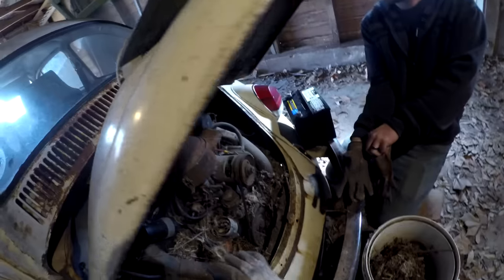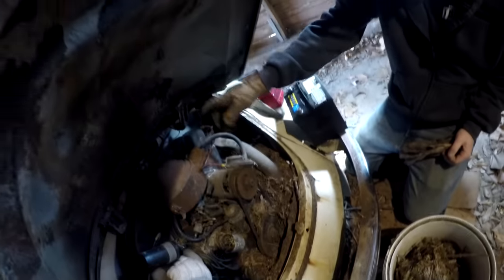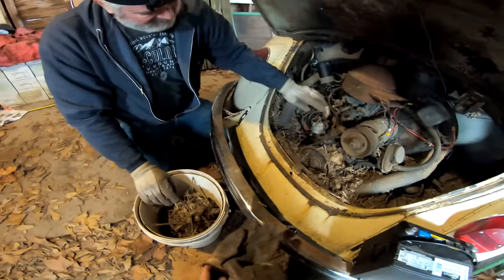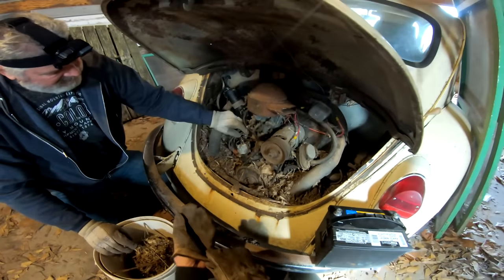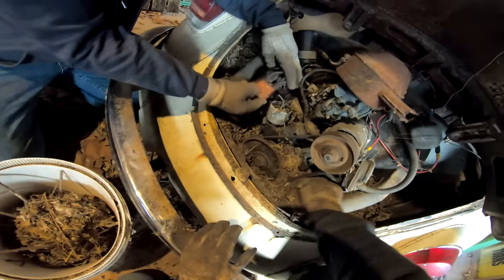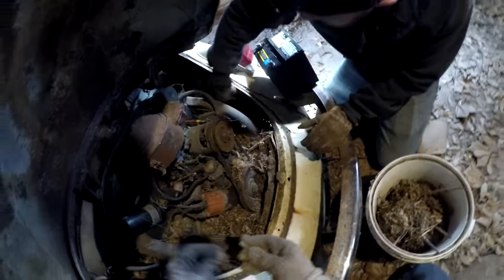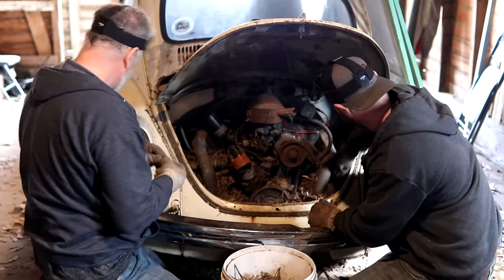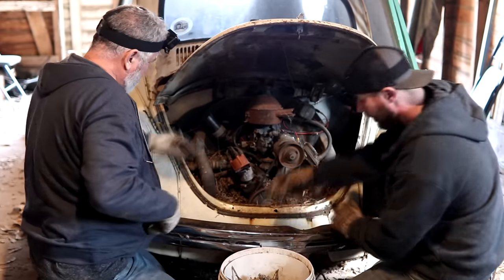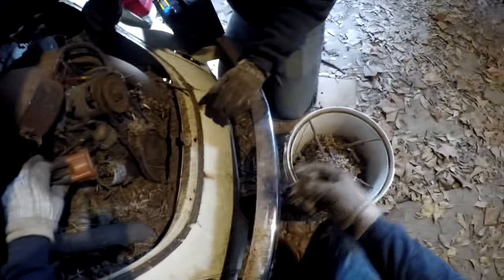My goodness, eh? We got it everywhere. I just hope they ain't got that fan shroud full of it too. We'll probably know real quick if it turns over. It'll be rackety. Oh, there's a rotor button. Oh yeah, I found that. That'd have been hard to get it running without that. Got some wires loose too.